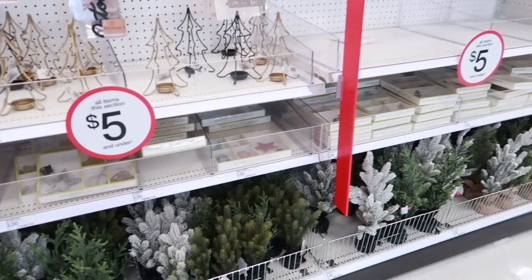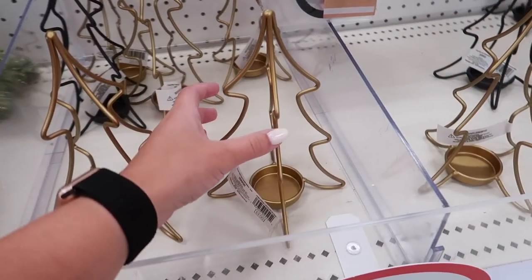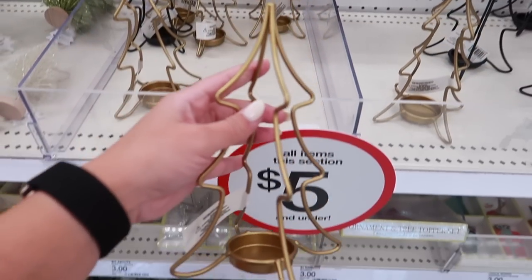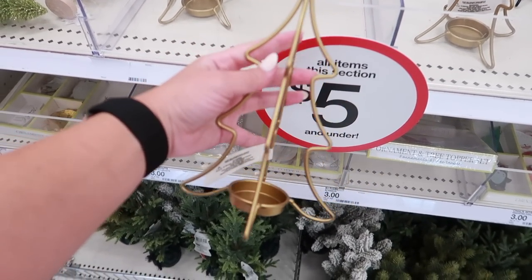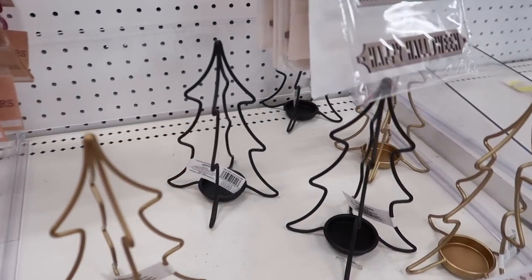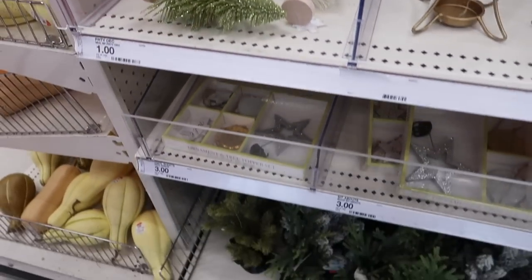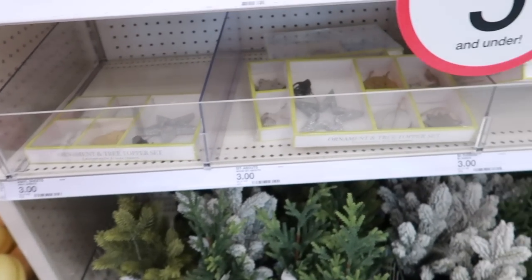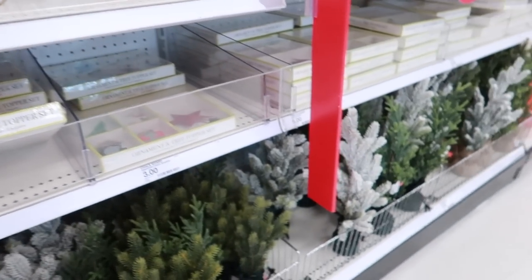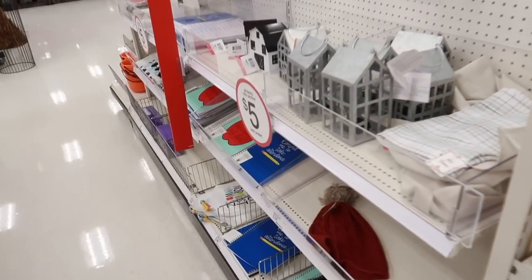Okay, so for the dollar spot, this is literally all they have. I saw these when we were in Arizona and these are actually really, really cute. They're like candle holders, Christmas tree shaped candle holders, and they have black and gold, and then they have like a couple little mini trees and then like mini tree ornament sets to go with the little mini trees. But guys, that's literally it. Other than that, it's all fall.